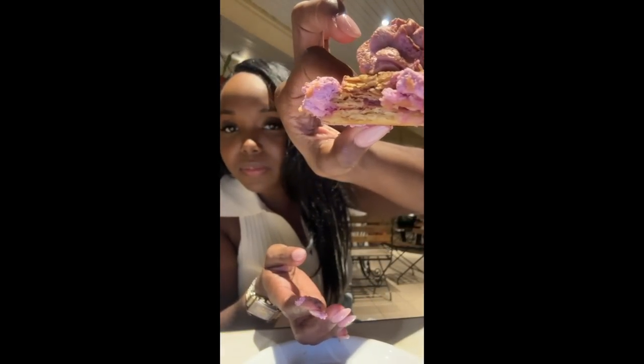Very flaky. The best thing I've had since I've been here, because the fish was not in.